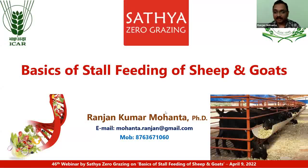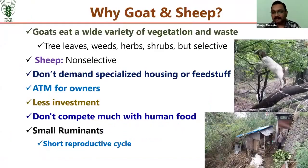Characteristics of stall feeding of sheep and goat. Goats are selective in nature, but they feed on a wide range of vegetation. It may be because of the proline-rich proteins present in their oral cavity, in the saliva, that help in eating a wide range of vegetation and also many of the waste materials. Though sheep are non-selective in nature, they depend on a little less variety of vegetation. Now they are considered the best alternative in the meat sector.